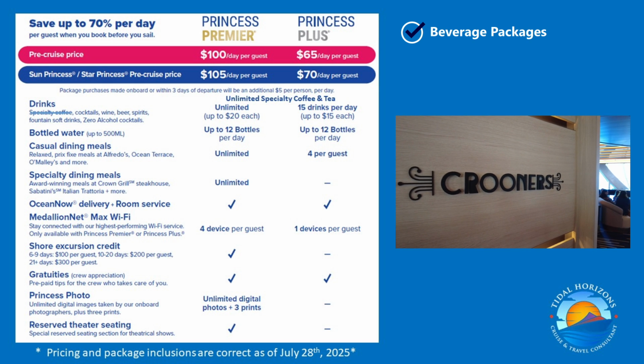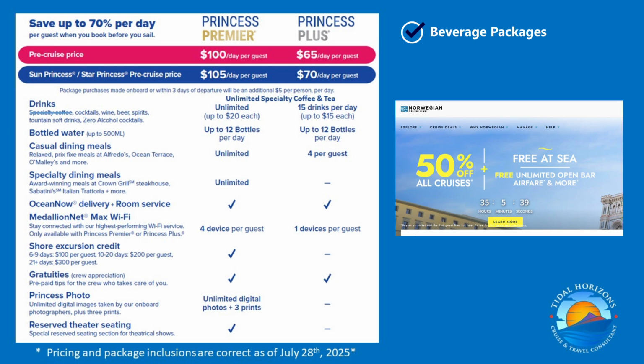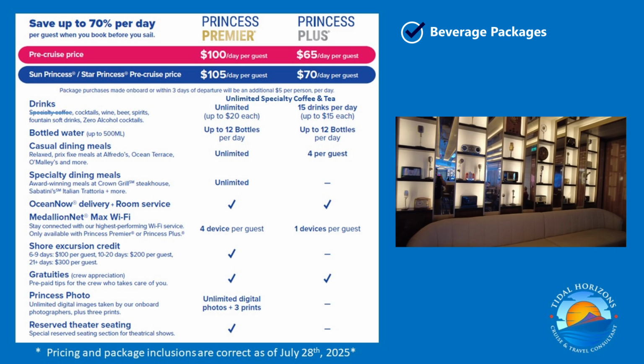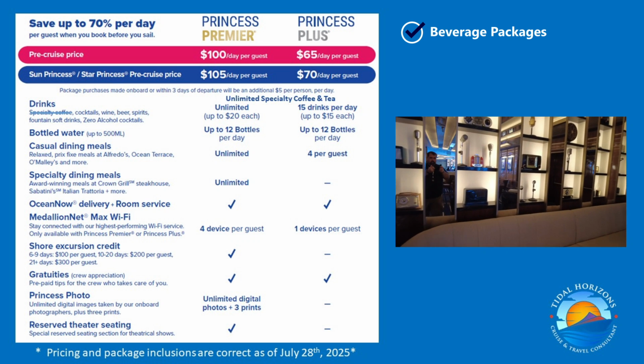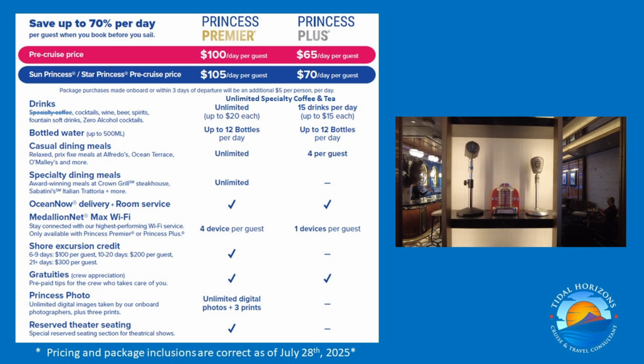It's all built in. This is a very important factor when you compare these two packages to the free drinks package that other cruise lines offer. See the link at the top right-hand corner for our video on avoiding cruise traps, including misleading pricing on drink packages and what's considered free.